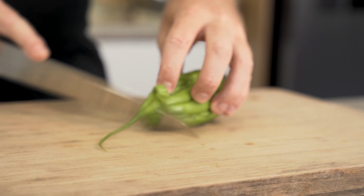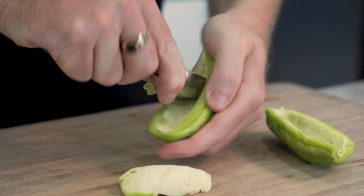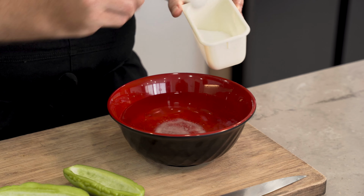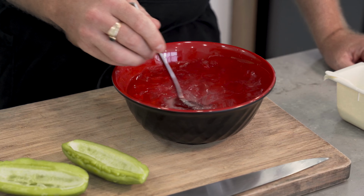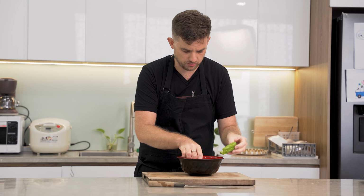Cut the tip off the bitter melon and then in half. This little membrane and seeds, we're just gonna scoop that out with a spoon. But you can see it's kind of fluffy. What you see all the time with bitter melon is the use of salt. Either they salt the bitter melon directly or add it to salted water to draw out the bitterness and let it sit for like 10 minutes. All right, so these have been soaking for a good 15 minutes now. We can pull them out.